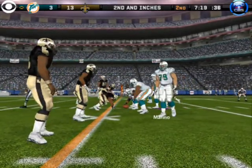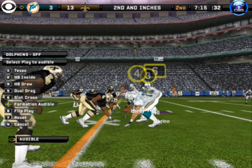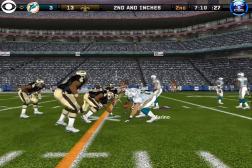What they're doing here is keeping the defense from huddling up, and it keeps the same defense on the field.